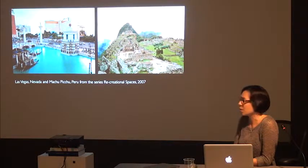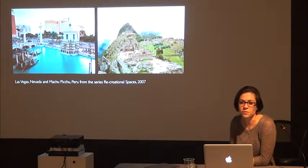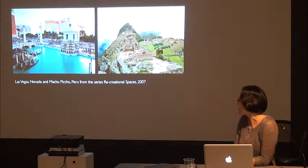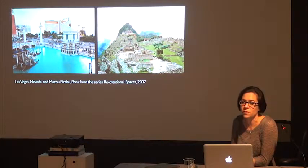Next to it, we have Machu Picchu, Peru, which is an archaeological site in South America. It was an ancient Incan town that had been abandoned just before the Spanish conquest. Then it lay hidden for several decades until it was, I would say, rediscovered by some archaeologists, professors who were American, and then excavated with more care than maybe some of the sites that had been discovered during the conquest.